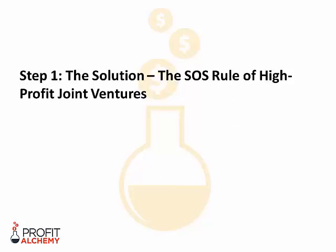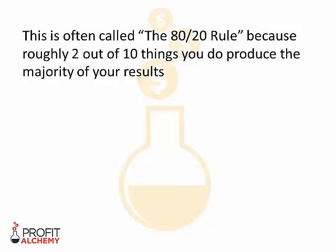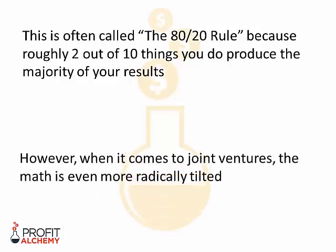So step number 1 is the solution, and that's the SOS rule of high profit joint ventures. Now, as I've mentioned, for any business, just a small fraction of what you do produces the majority of your sales. And this is often called the 80-20 rule because roughly 2 out of 10 things that you do produce the majority of your results.